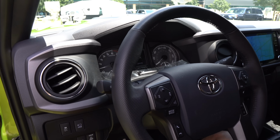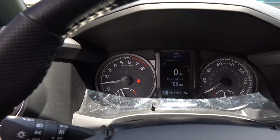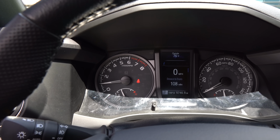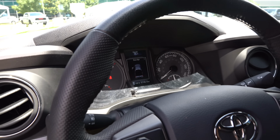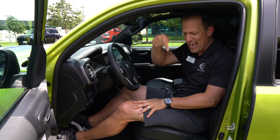But the dash, it's old school. It does not have much digital. You only got a 4.2-inch digital display, analog tach, and analog speedometer. It's got a classic look and a classic feel. I'm okay with it. Let me know what you think in the comment section.